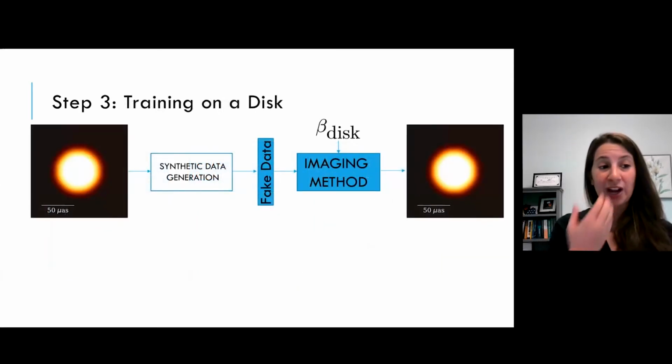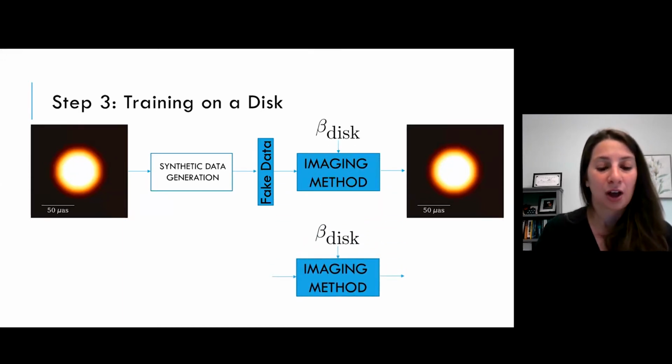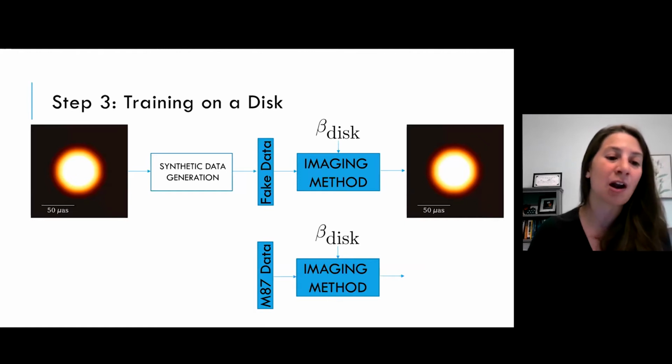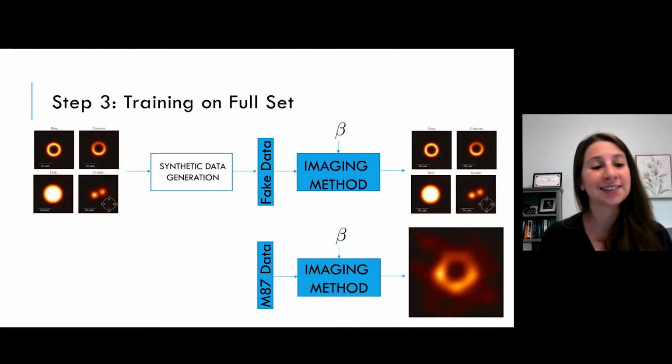So for instance, we generated synthetic data as if the Event Horizon Telescope were actually seeing a disk on the sky with no hole in the center. And then we asked the computer to find the best parameters to recover this disk shape. And then when transferring these exact parameters onto the actual M87 data, although we had tried our hardest to find parameters that would give us a disk with no hole in the center, we found that when we fed in our actual M87 data, our algorithm still required us to put the hole there.